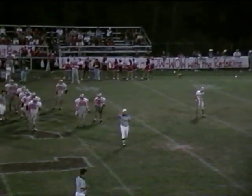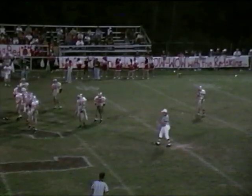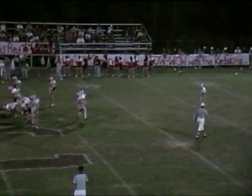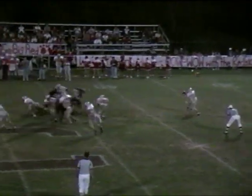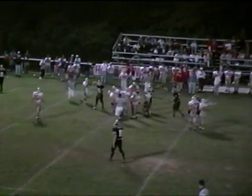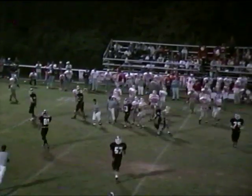Well, now we got a timeout. Now they say, let's play, and there goes the clock showing 9:25 to go in the third. Hammock to punt it away. He'll get this one away from about the 38. It's a shanked kick, high. Hits the 35 and will stay right on the 35-yard line, and that's where Cumberland will start this offensive drive. First and 10 from the 35.